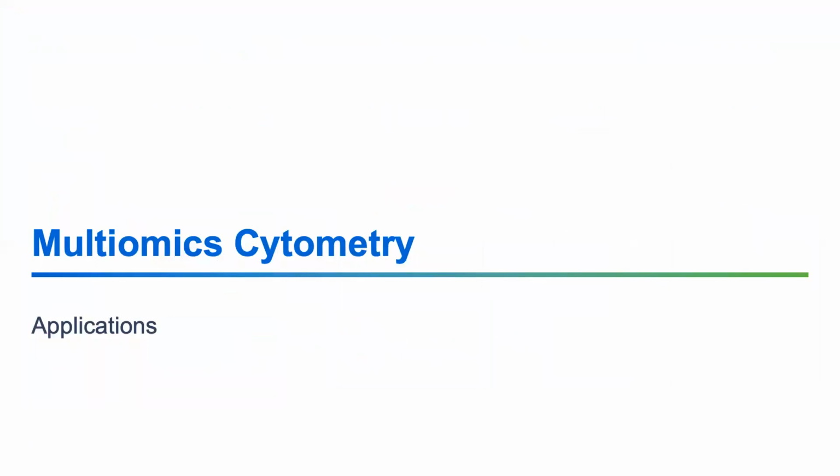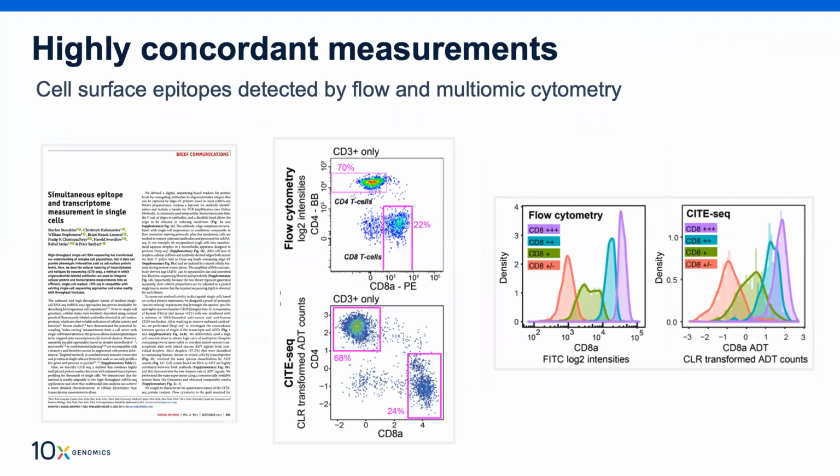Let's look at a few recent publications using multi-omic cytometry. I think this first paper might be familiar to many of you. This is the CITE-seq paper that came out of the New York Genome Center, which was the first paper that showed a demonstration of using those oligo tagged antibodies with the 10x system. What they showed in this paper is that the CITE-seq data is highly concordant with flow cytometry data. So what we're doing here largely is changing the detection system from fluorescence-based detection to sequencing-based detection, which is highly quantitative, robust, and accurate.